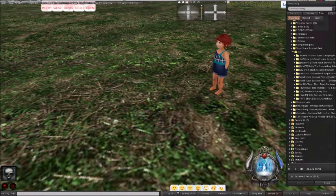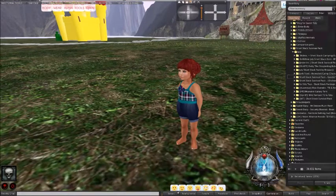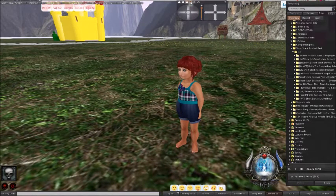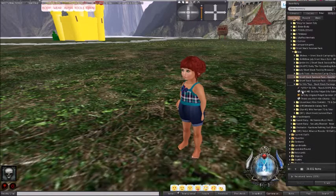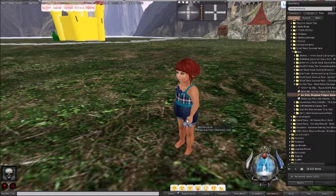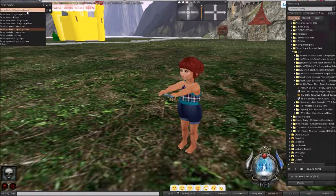Next up is So Silly Toys. Let me zoom back into myself. So Silly Toys gave an exclusive toy. So Silly Original Fidget Spinner. Okay. Well, look at that. Here, I'm going to put myself in the pose stand so we can get a good look at this. Yep, there we go. Arms forward.